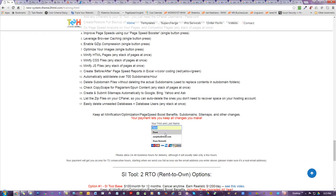Enter your first and last name, and your best email for delivery. This is not for a newsletter, by the way. This is simply so we can send you your access instructions. Please make sure your email address is real, because if it isn't, we can't send you your access.